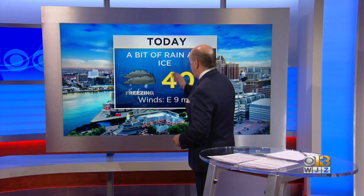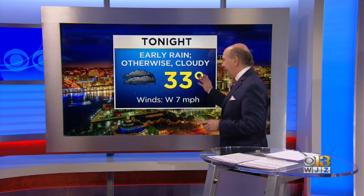Bit of rain and ice. It's going to be sleet. 40 degrees is going to be the high temperature this day. Overnight tonight, finally, just cloudy. Lose the moisture. Temps stay above freezing. So, Sharon, everybody's getting around. Just slowly take it away.